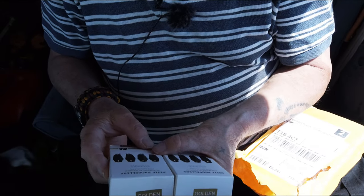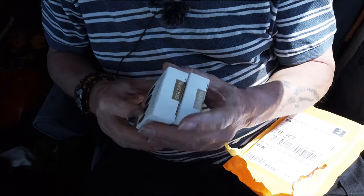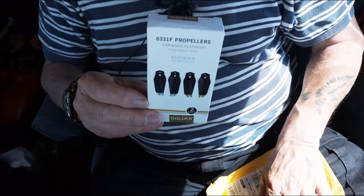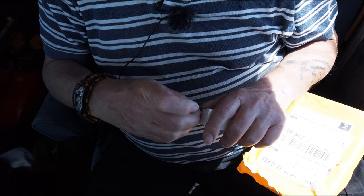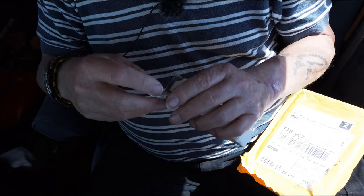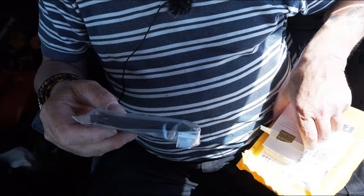Now these are 8331F props, the silent ones. These are much better, they're quiet. And another set. I ordered 3 sets of props. And they're all golden, they say. Let's see if I can open one and show you what these look like. They are much quieter, to tell you the truth.